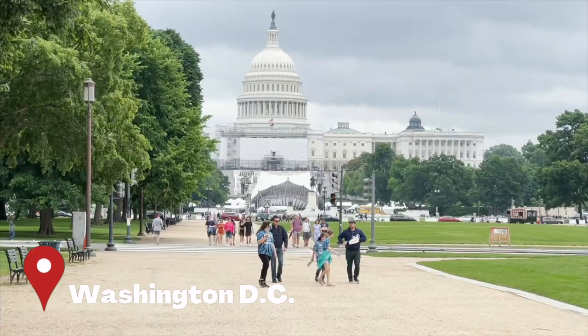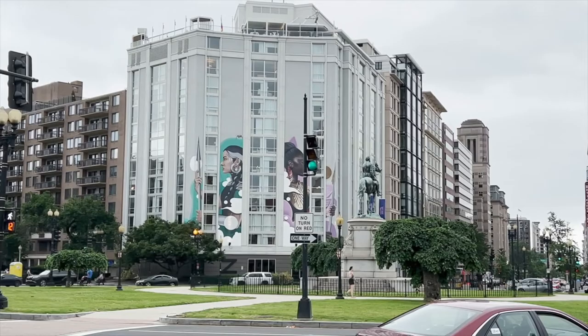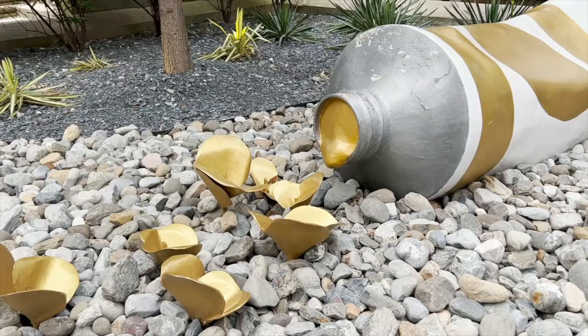Washington, D.C., our nation's capital, is one of our favorite places to visit. However, this time, we're trying something different. Instead of booking a Marriott room, we booked our stay at the Viceroy Hotel. It had great reviews and just really looked like a cool boutique, modern property.